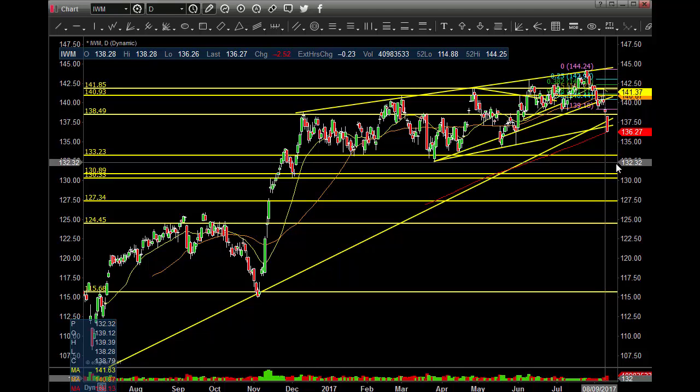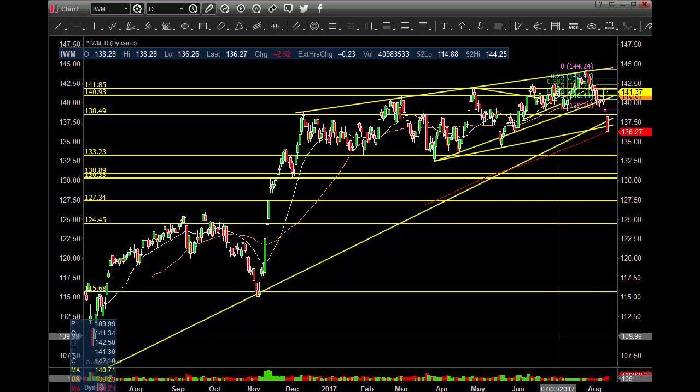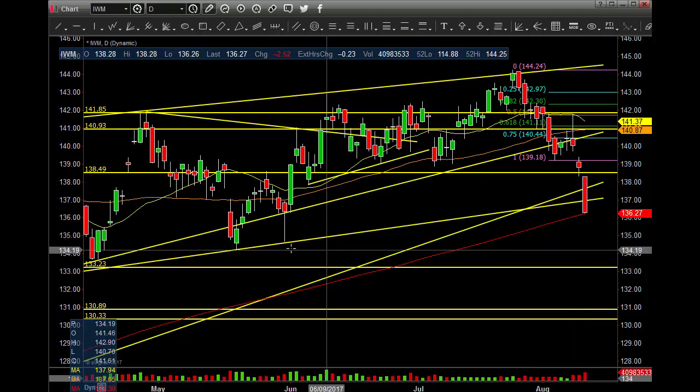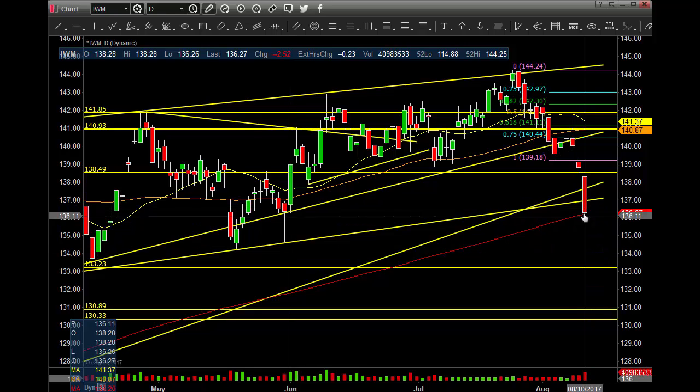But again, see IWM. We could get a bounce off the 200. Bulls, you got to get that bounce. You got to get back above these trend lines, start filling some gaps, and start moving up. Bottom line, great support right here, guys. But here's some good support down here around 135, 134.31. So watch for this. Buy the dip. This is where you would do it.